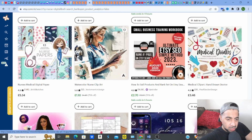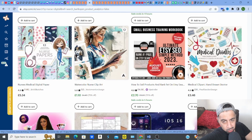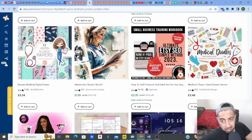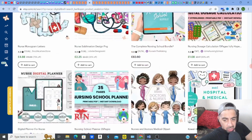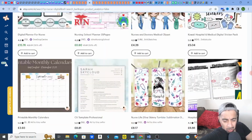Look, wallpaper, digital paper is something that we could do. Nurse clipper, this is really cool, really nice. Medical doodles, this is again something that can be done. And look, there's some 2K. So there's a lot of potential within professions, guys, especially doctors, nurses. It's a really cool one. A lot of people like it.